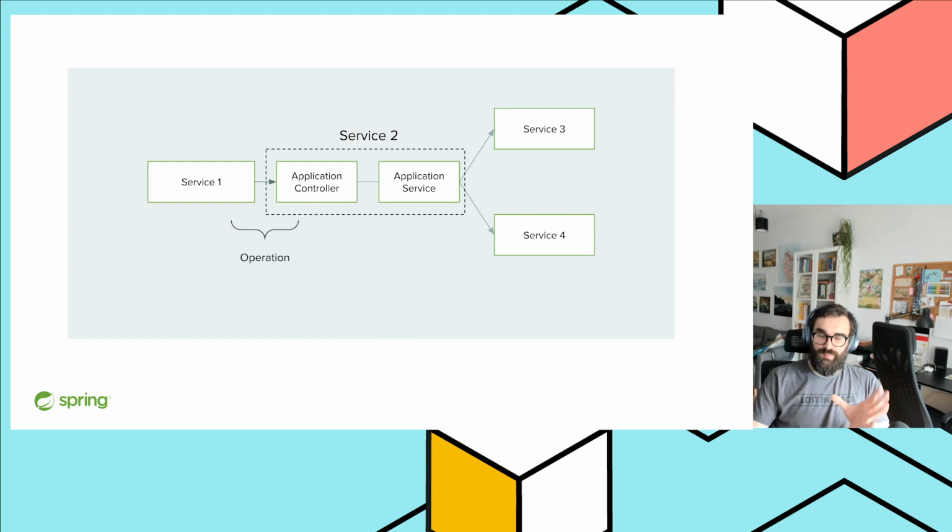So here we have an operation of some sort, service 1 calling service 2. Maybe here we have another one. So maybe for the application service, we would like to, let's say, calculate the time required to do this work over here. Maybe this is important to us. And then we have two additional operations, one calling service 3 and one calling service 4.